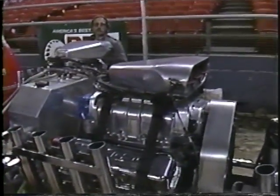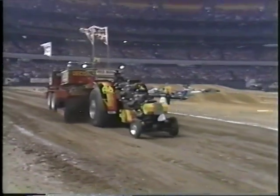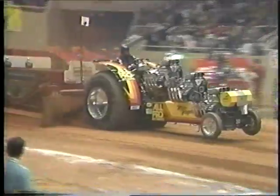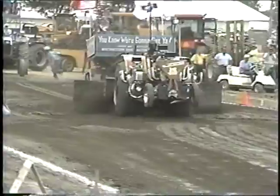The Banner brothers, Freeman and Friels all use iron block Chevrolet motors, which are less expensive and less powerful than the aluminum block motors mounted on Paul Norman's War Wagon. Still, experience is all this newcomer from Charlotte, North Carolina needs to be ranked among the crafty veterans. Here's a look at some of the other top vehicles in modified tractor pulling.